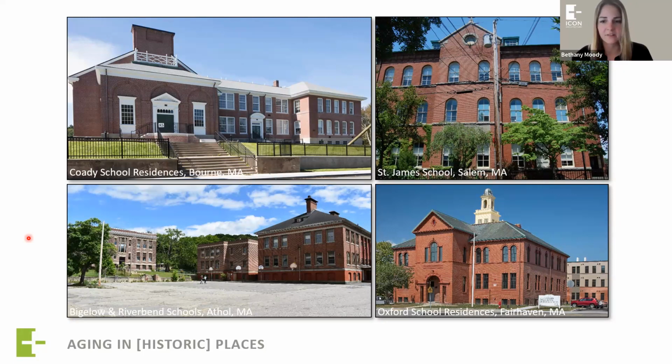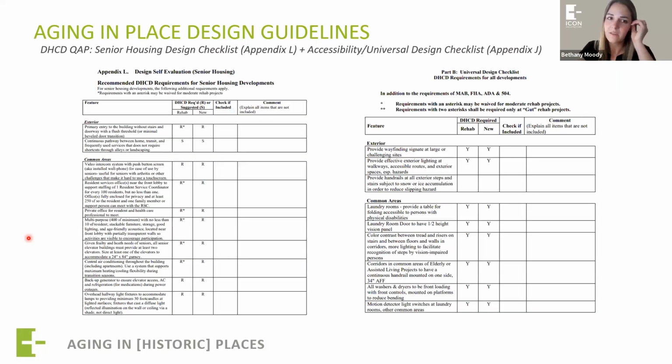Where entries and egress points are, how are we achieving accessibility? What's our capacity for adding an elevator, or ideally at least two for senior housing? These are all the factors that we're starting to grapple with in helping our clients decide if this is a feasible project. But on top of that, how do we help them assess whether a historic school is a candidate for senior housing?